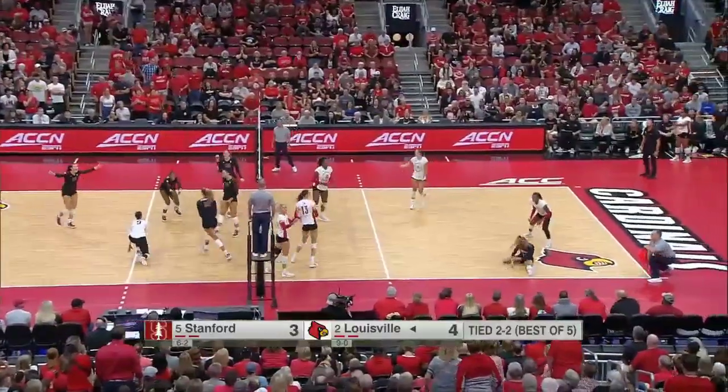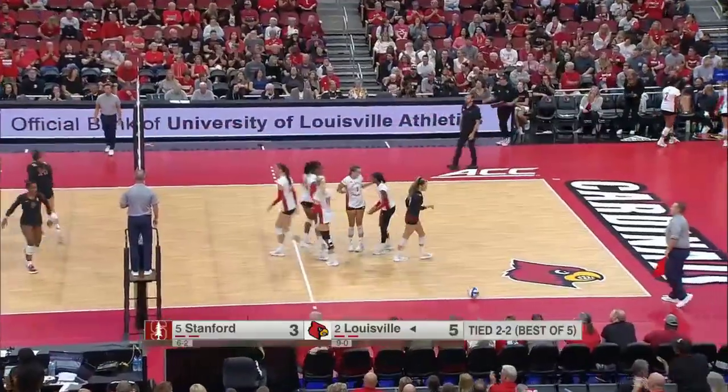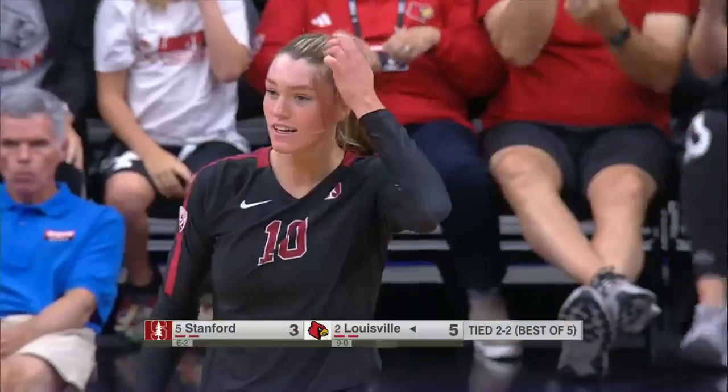Kendall Kipp was over the line. Yep, they got it. Good call. It's right in front of us. And a foot fault on Kendall Kipp. If she was a size 10 instead of a size 11, it would have been good.